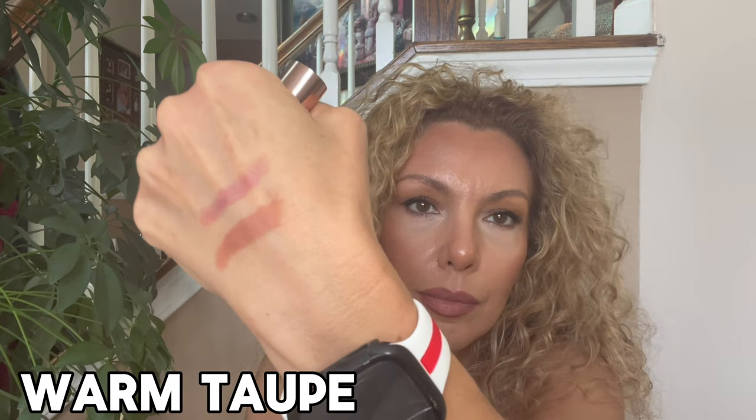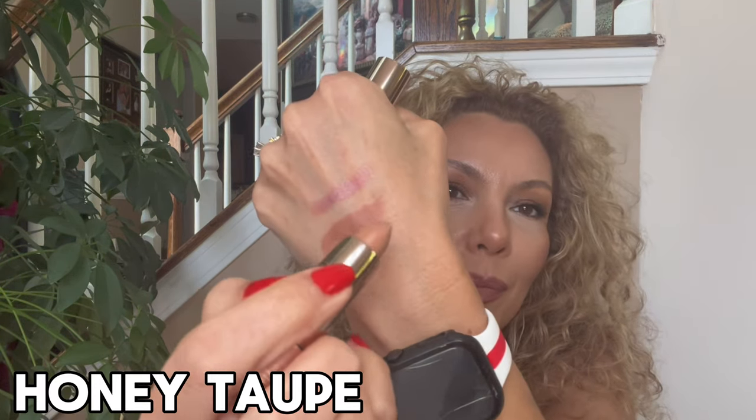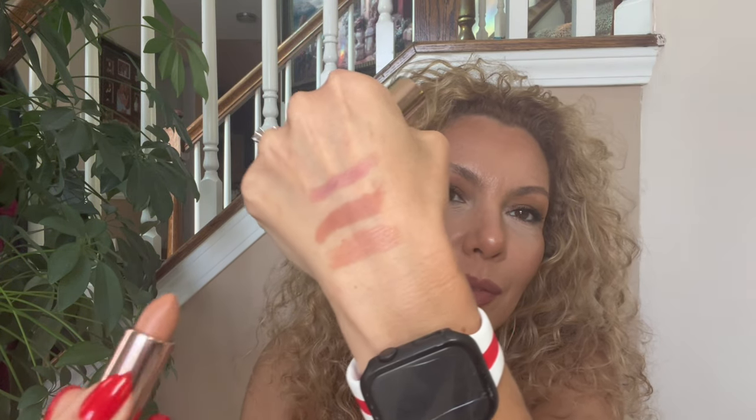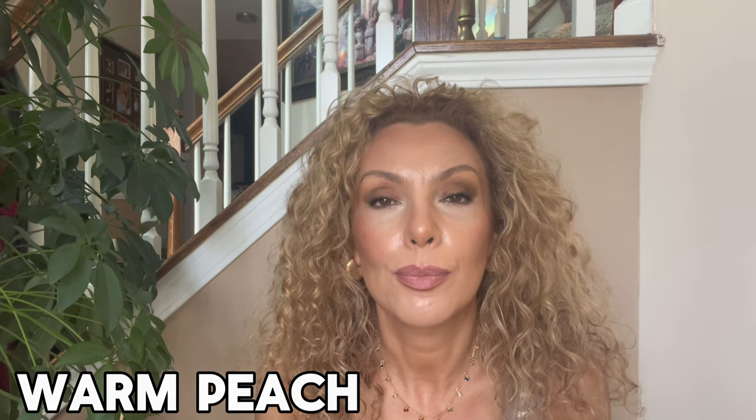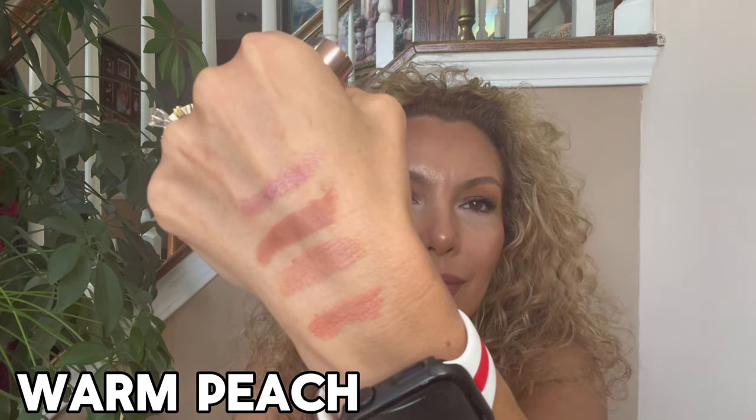Next one, matte lipstick in Warm Taupe. I tried them all already. Next, I have again satin lipstick in Honey Taupe. Everything is taupe these days. Oh, actually, my top is kind of taupe. The last one, we have satin lipstick in Warm Peach. Beautiful. So excited to try them.